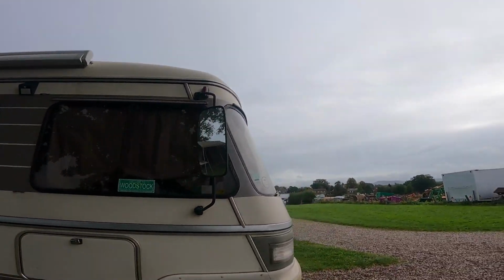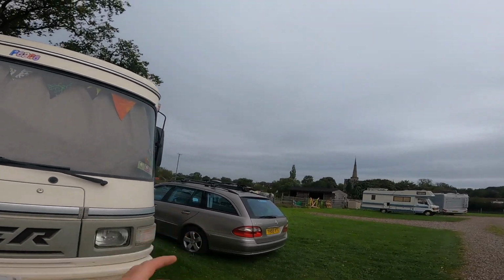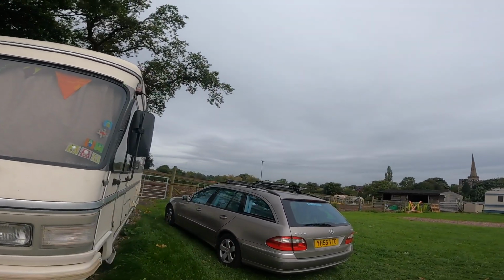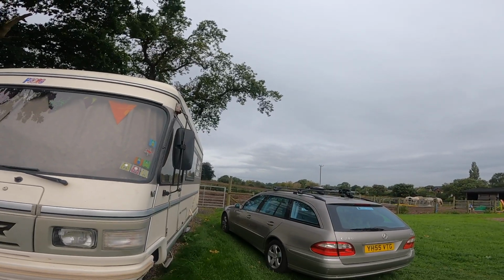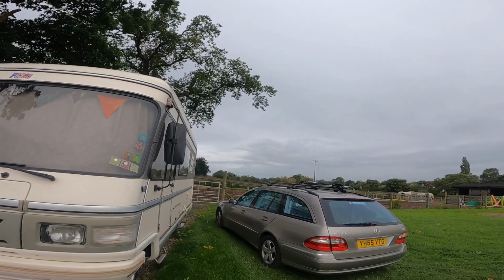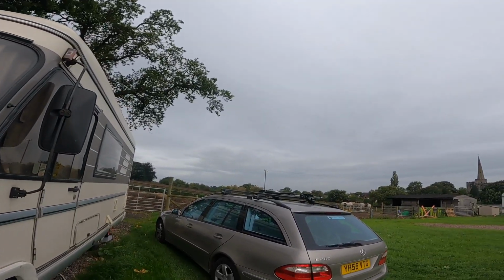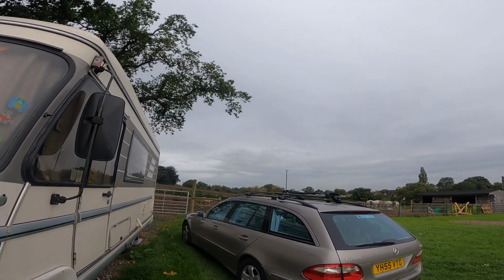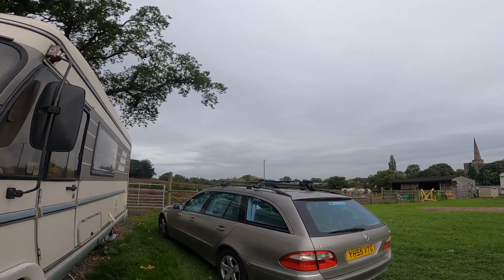A guy at church effectively gave me this car. He kept saying, "I've got a car for you, I've got an estate for you, you want to come and look at it?" And for a while I'd been thinking about getting an estate that I could sleep in the back of as another option from the camper van. As soon as I saw it, I couldn't believe it.